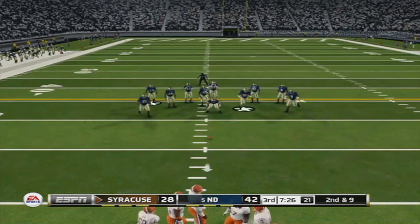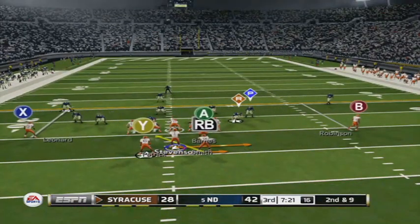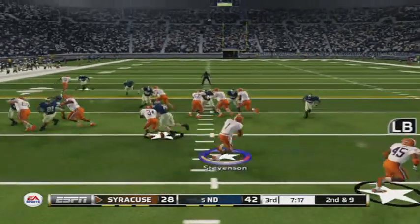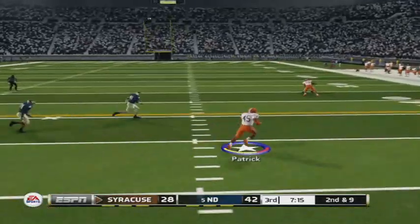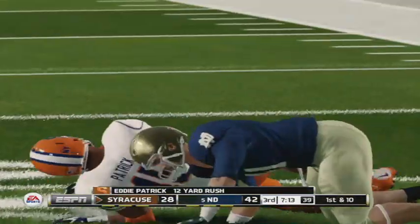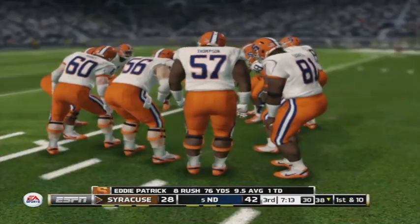From their own 26-yard line. Second down. He's on the run. And down he goes at the 38-yard line. That's good for a gain of 12 yards. First down.